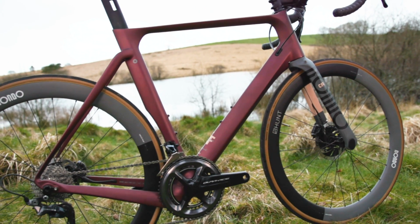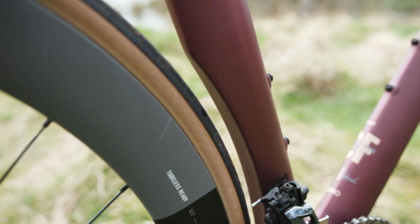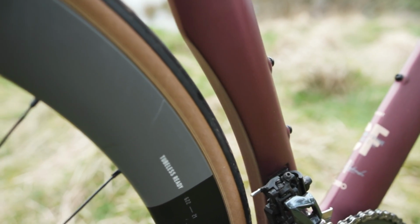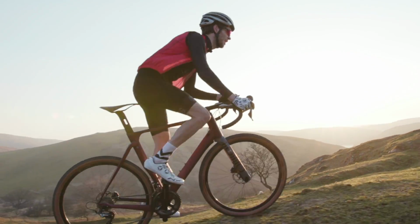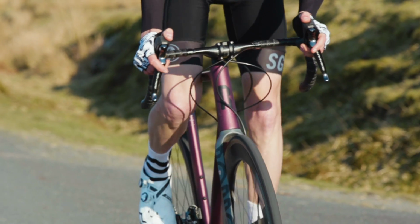So the HVRT at first glance does look pretty much like any other aero road bike out there. It's all camtail profiles and aero this and aero that. It's got the nice cutaway for the wheel. It's got truncated airfoil shapes. It's got the bladed fork. But then drill down into the details, and it's got some really clever design solutions on this bike.